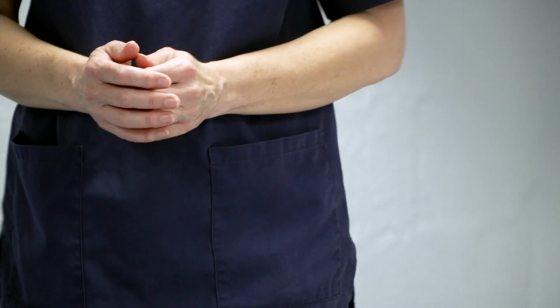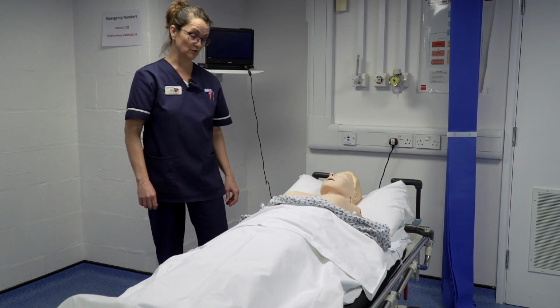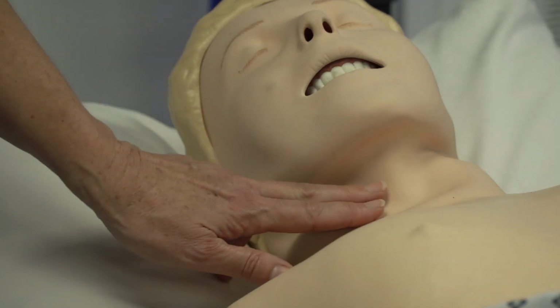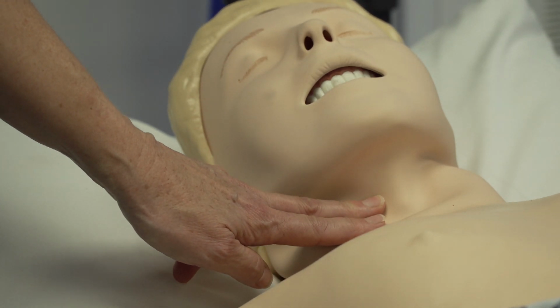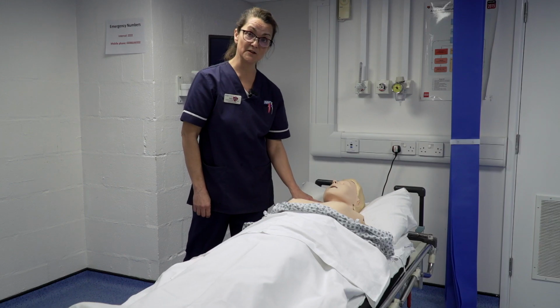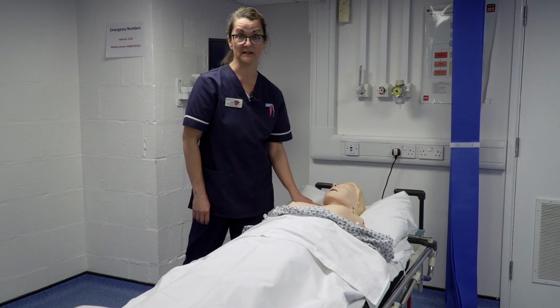So we need to confirm whether Fred's in cardiac arrest or he's just unconscious. And the way that we do that is by exposing the chest so that we can see whether Fred is breathing normally. And that's a really important statement. And we're also going to find the carotid pulse and decide whether we can feel a carotid pulse, and we have up to 10 seconds to make that decision. If Fred has no pulse, not breathing normally, there's no other signs of life, then this is a cardiac arrest.